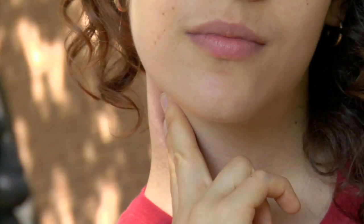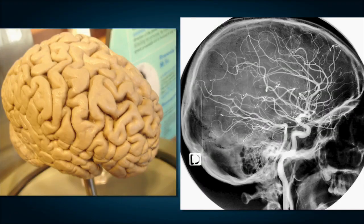Basically, the easiest way to think about it is if you've ever seen a runner stop to take his or her pulse, that's what they're feeling, the carotid artery. So as I said, there's one on either side of the neck, and basically they're the two main blood vessels that go to the brain. And that's where the brain gets most of its oxygen from.